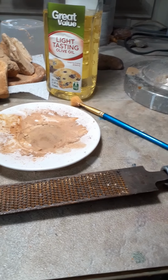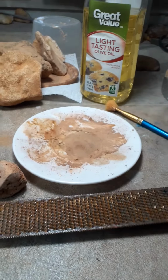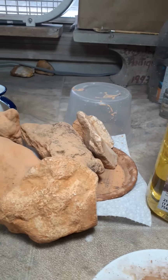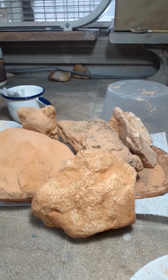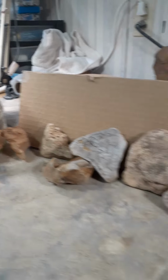I'm going to use some finely powdered orange ochre and olive oil to highlight a few of these so that the images will be seen better. These do not need highlighted. I know the images in them. This is just an example.